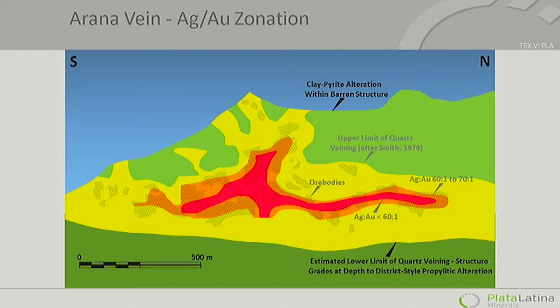I went back and sub-blocked the ore bodies, calculated the ore ratios, and plotted those. And you can contour the silver-gold ratios in a kind of an interesting way that's very suggestive of a source here and then stuff spreading out from it. In fact, there is an intrusion down here, although it's never been positively identified as a source intrusion.